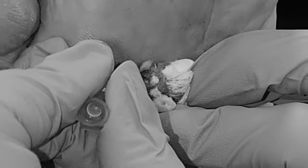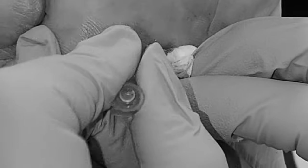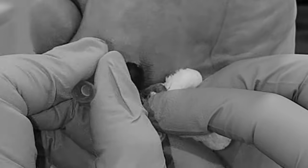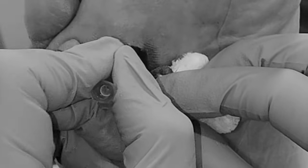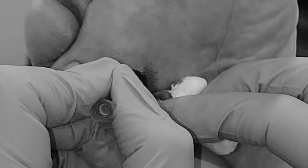Okay, we're just going to debride. Let me know if it's uncomfortable, okay? It's definitely a lot smaller than before. So we're just causing trauma to the tissue, pushing the viral load into the subcutaneous tissue. But it's definitely smaller. It used to be massive.